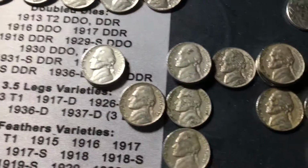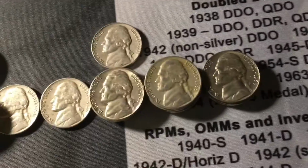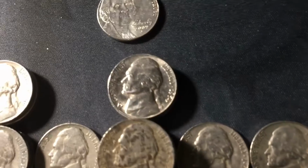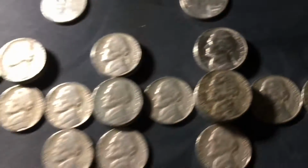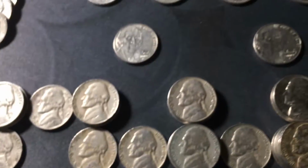Older Jeffersons, we got a good amount, ranging from 1939 through 1959, with a couple of really nice ones, like this 59D, a couple of 57Ds, and this really nice 1954 Philly, as well as a semi-key date, 1949 San Francisco. Even though we didn't get any silvers or buffaloes, this was still a fun hunt.